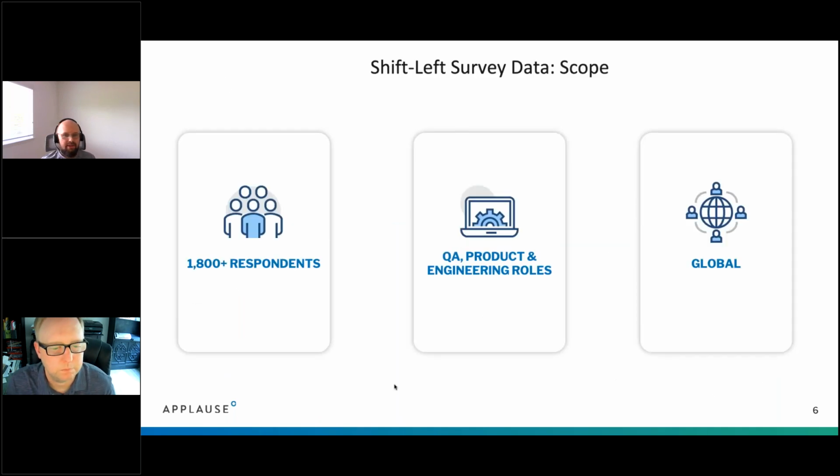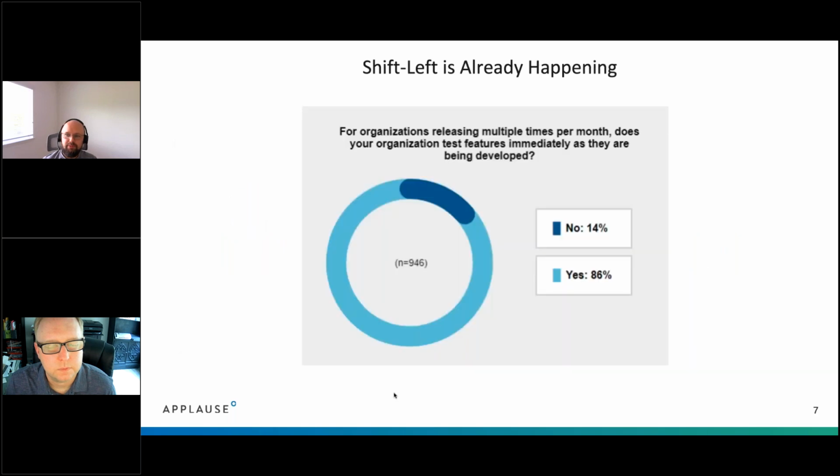Okay. And with that, I think we can start with a short survey that we executed in the past few weeks. So we had around 1,800 respondents from different roles, including QA, product, and engineering, and the survey was conducted globally. And there are some interesting results there, and let me go through that.